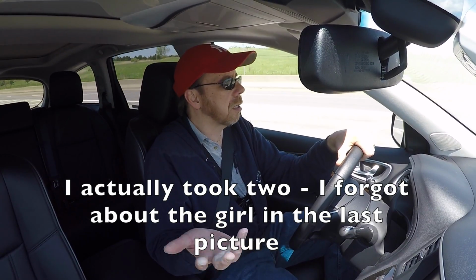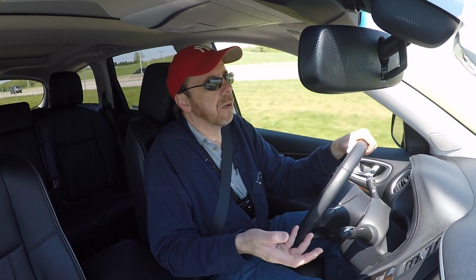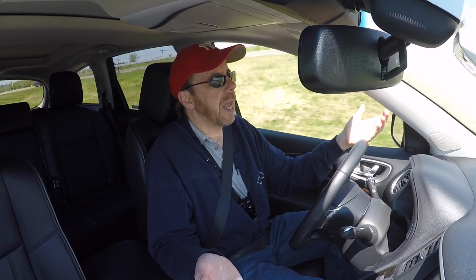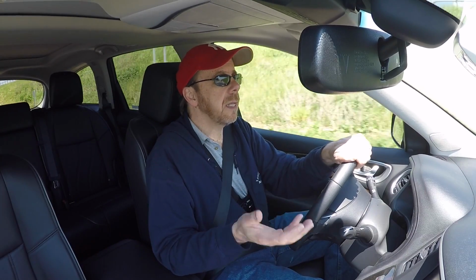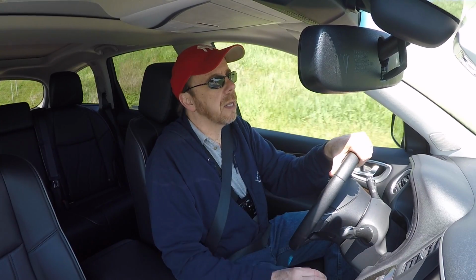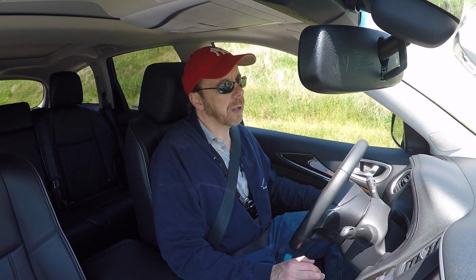If you're a young girl, like 20-something years old, 20, 22, even, whatever, and you're out on a warm summer day, you're wearing shorts, a tank top, and some 50-something-year-old guy is putting his camera up, taking a picture of you. That is disconcerting. So I don't want to make anyone feel uncomfortable. So I usually won't take any pictures like that.